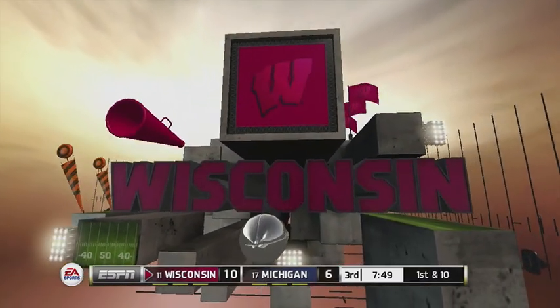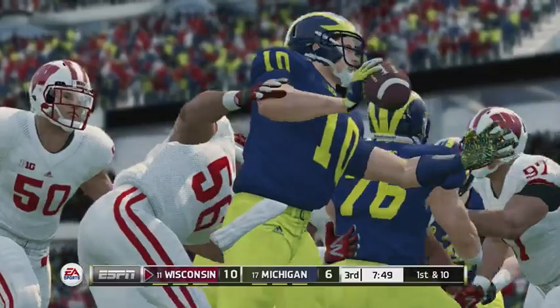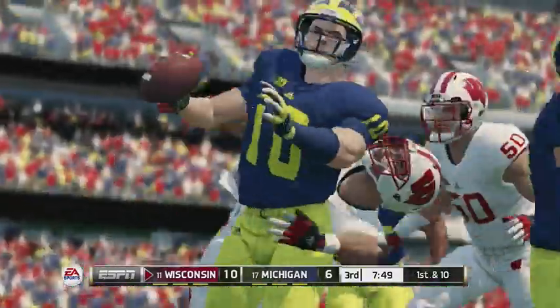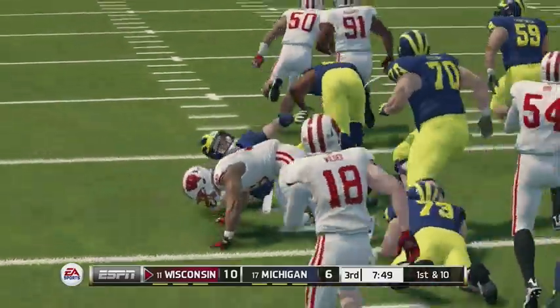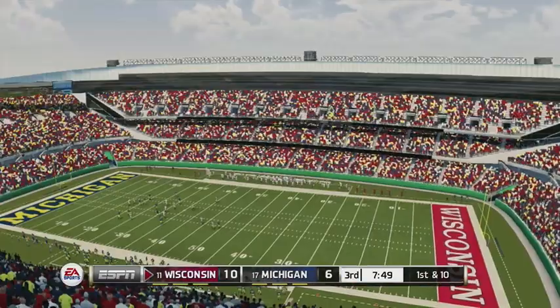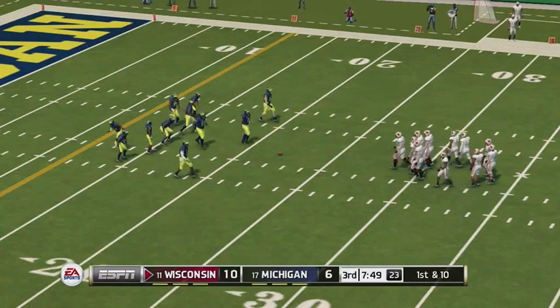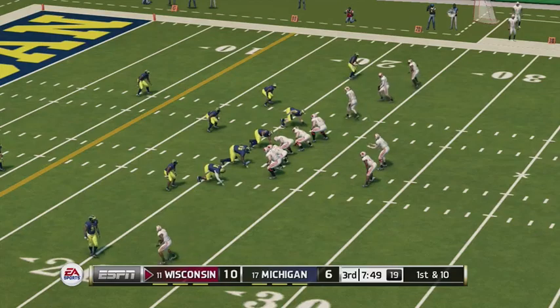That just shows you how determined this defense is. Great play by the linebacker to come up with the ball after the fumble. So they're just about set to get the game going again. Man left, man left. Hey, come on, Wisconsin is up by four.